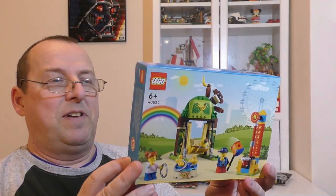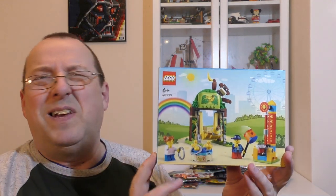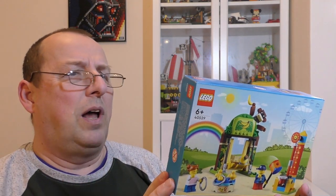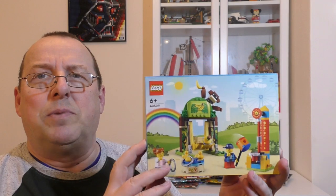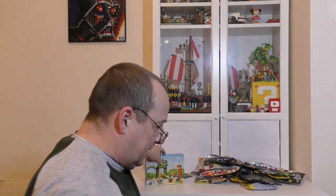Now, this is something I don't think I have any of these left, so I do now. I've got another one. This is 40529, the Children's Amusement Park. These were gift with purchase two or three years ago. There were loads of them around. I managed to get loads of them at the time. They only sell for about £8 and £9 at shows, but again, it was part of a larger haul with all these different poly bags and things like that.